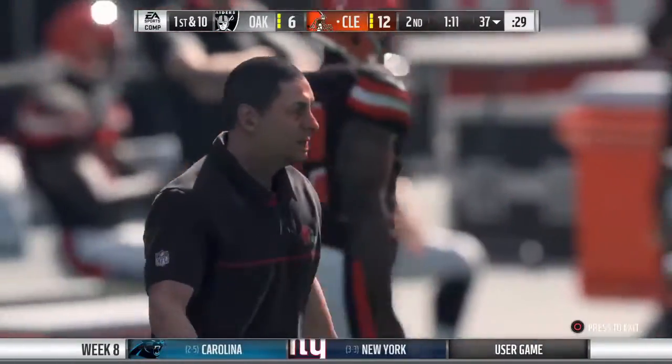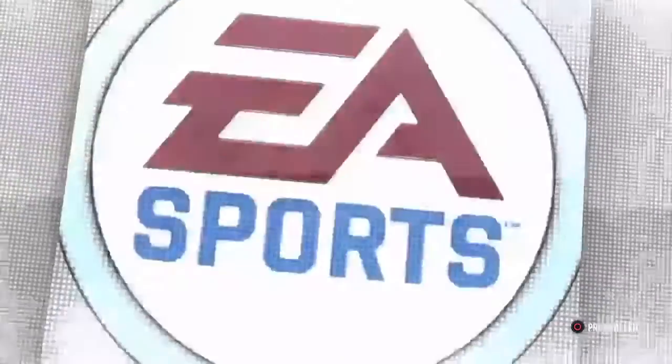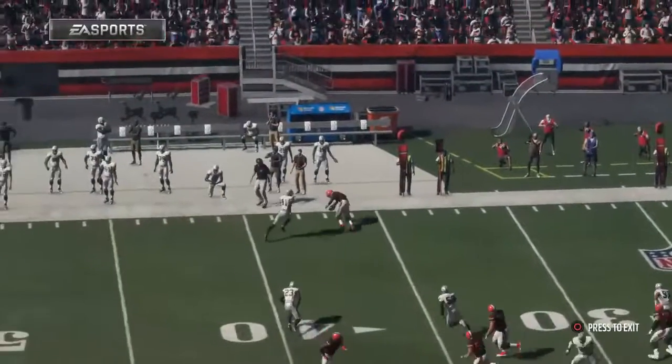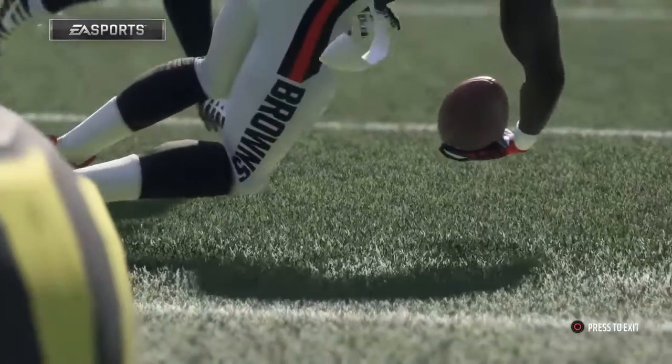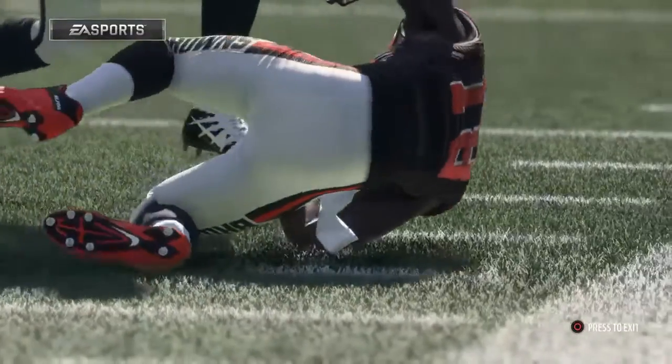And that's how you pick up a 1st down. Not only does he make the catch, but has enough body control to get his feet down inbounds, toe tapping and dragging to make sure he gets it done.